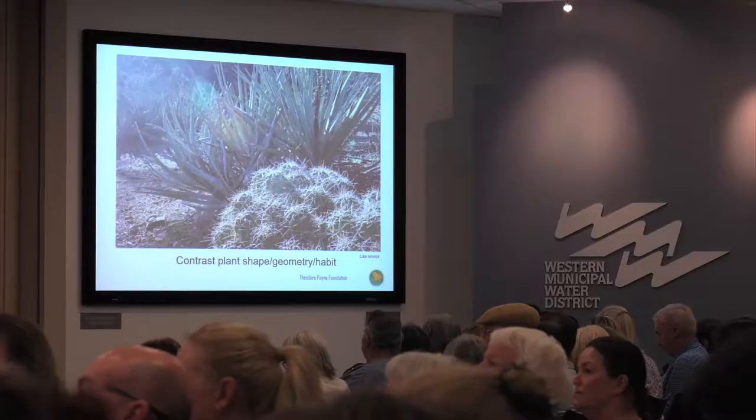Then you should contrast plant shape and habit. So here we have a type of yucca and then one of our types of fan palm cacti. So notice how you've got the rounded, the sort of yin and yang of plants. One is more prostrate and one is more upright. Things are balanced.